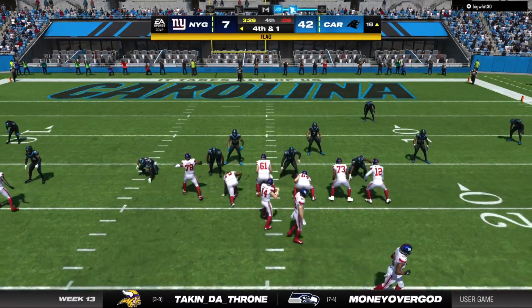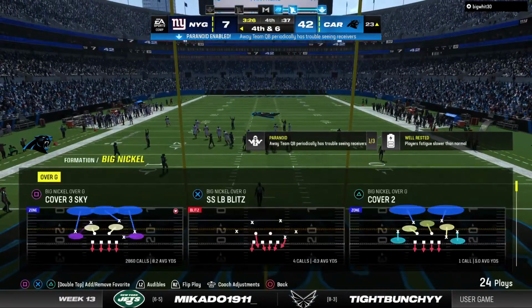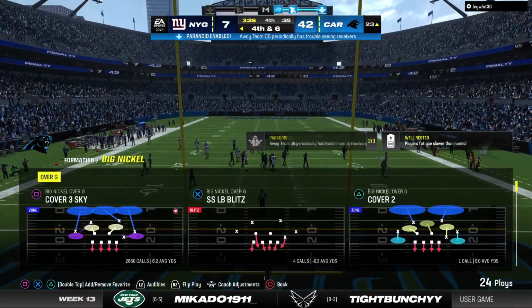Oh, they're changing this at the line. Oh, and now movement and a whistle, and they may have to rethink their plans on 4th down.